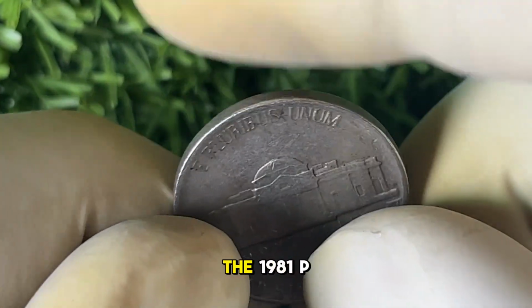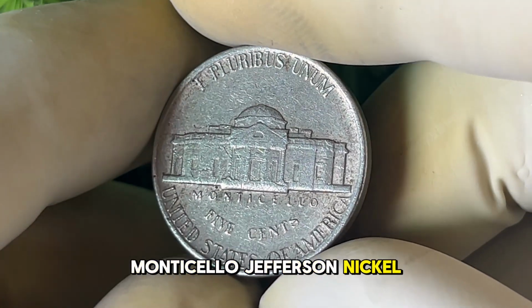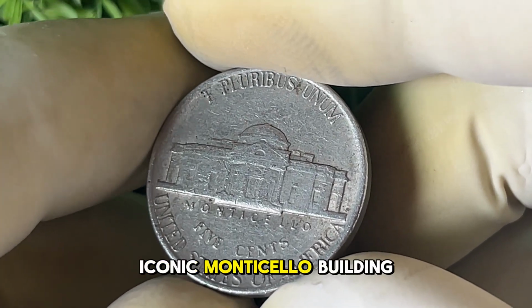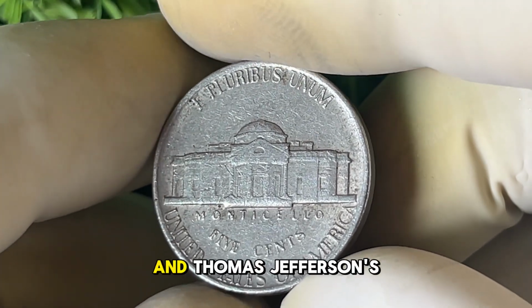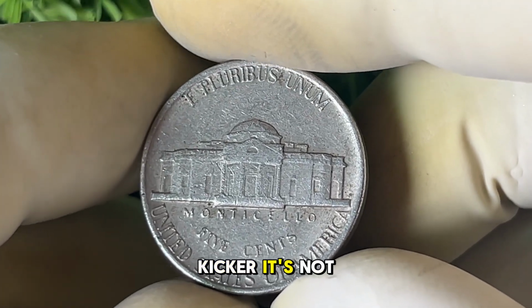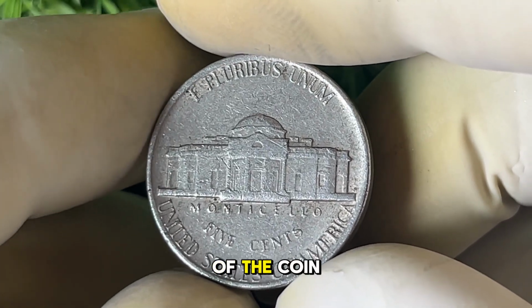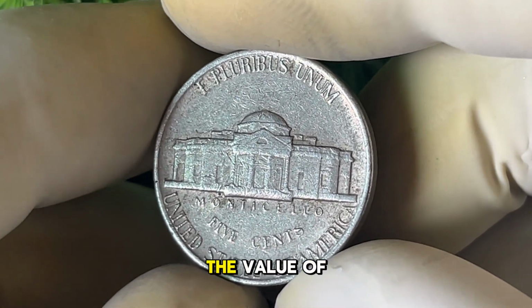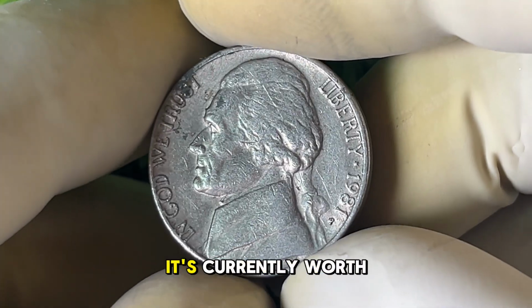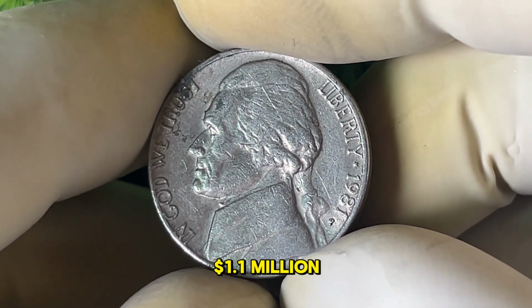At first glance, the 1981 P Monticello Jefferson nickel looks like, well, just another standard nickel. It has the iconic Monticello building on the reverse side and Thomas Jefferson's portrait on the obverse. But here's the kicker, it's not about the design or the age of the coin that makes it stand out. The value of this particular nickel is based on a rare minting anomaly, and it's currently worth $1.1 million.